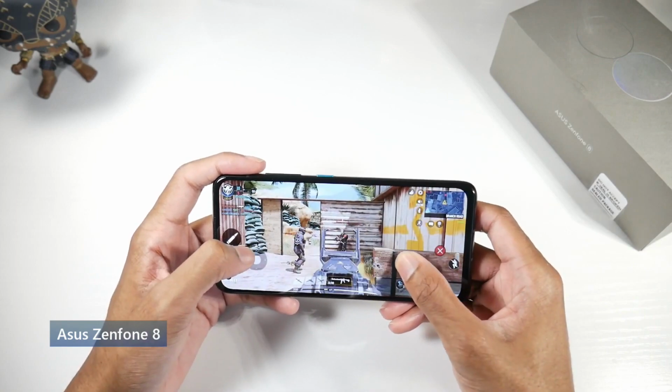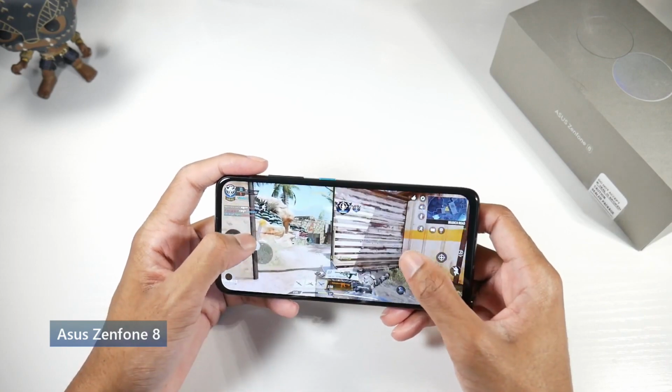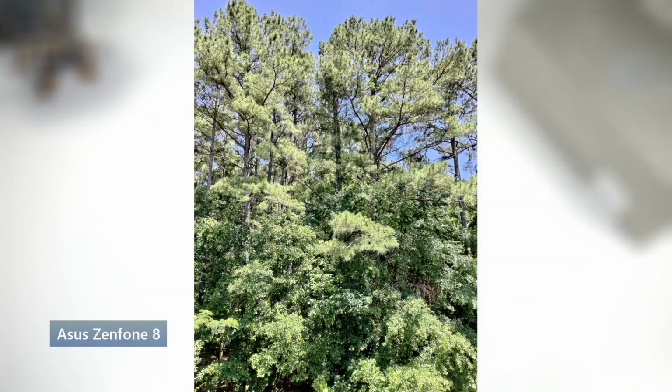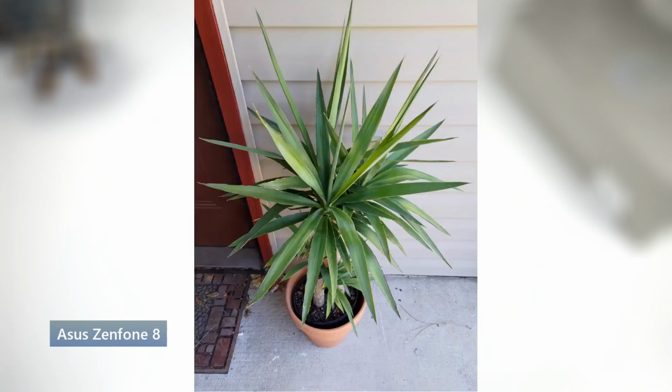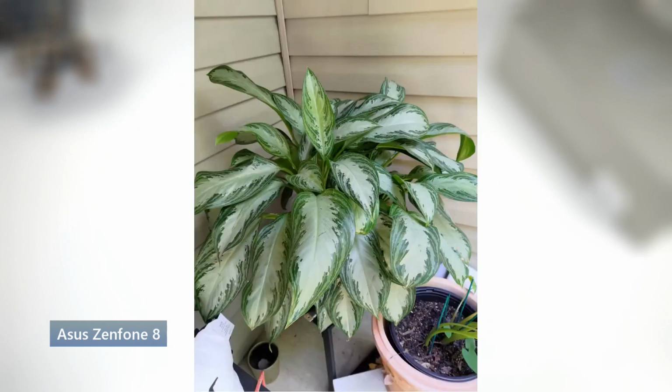NFC is on board, and you have a dual camera setup, 64 megapixel standard, 12 megapixel ultra wide, 8K video at 24, and a 12 megapixel selfie that shoots in 4K 30. Awesome cameras on here. I really like the images. I think they're definitely up there with flagship quality photos, so I really didn't have any complaints with that.